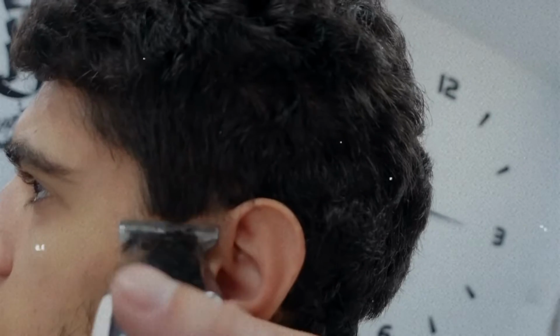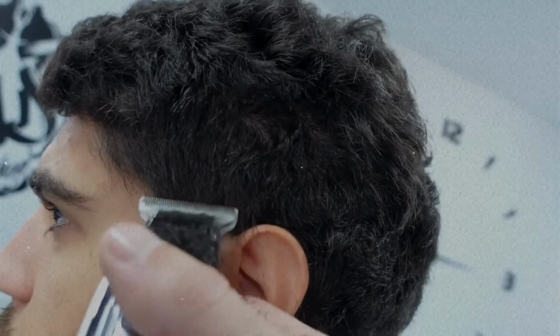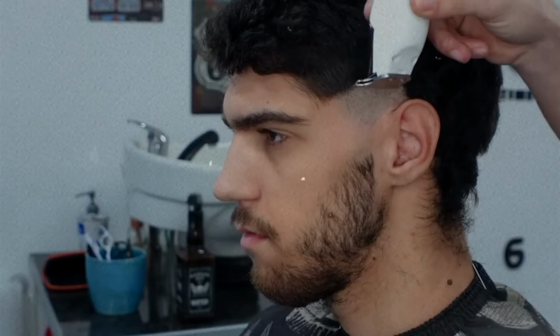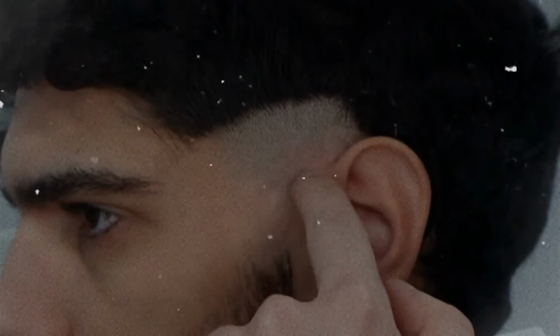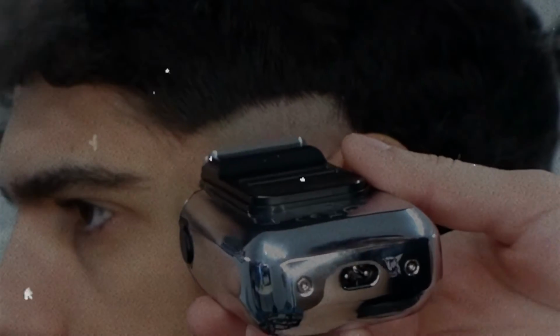2. Face shape. Different hairstyles can complement various face shapes. Generally, mullets can work very well with oval, square, or heart-shaped faces. However, it's essential to consult with a hairstylist who can assess your specific face shape and recommend a suitable mullet style.